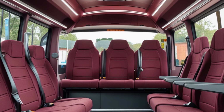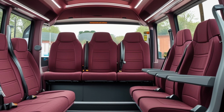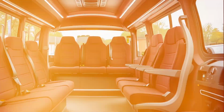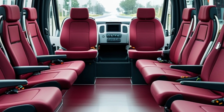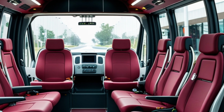Overhead storage compartments provide additional space for personal belongings. USB charging ports are installed throughout the bus to keep passengers connected. The air conditioning system is upgraded to provide better temperature control in all seasons. Soundproofing materials reduce external noise, ensuring a quieter ride.